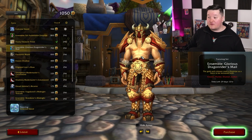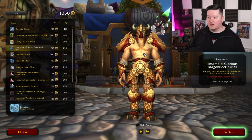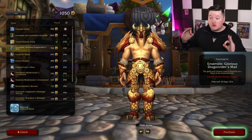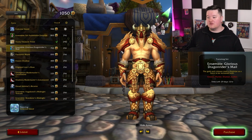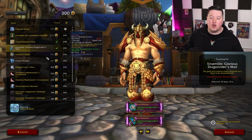100%. Then we've got, of course, the glorious Ensemble of the Dragon Riders Male. Dude, this is like the red version of the Island Expedition transmog, and I love it. It is freaking gorgeous, my dude. Absolutely beautiful. Wowzers, that's so cool. That is amazing. I'm 100% buying this. Boom, done. I mean, come on, dude. How can you not buy that?